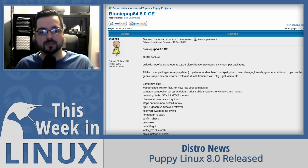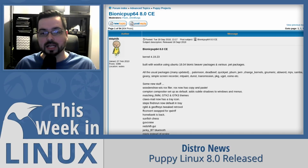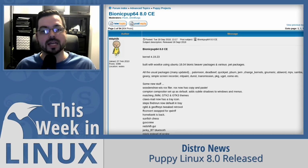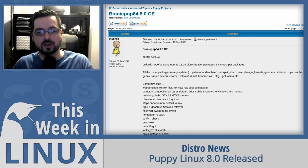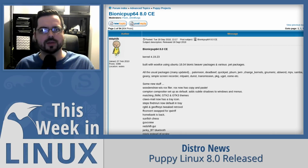But to continue on for this episode, Puppy Linux 8.0 is based on Ubuntu Bionic Beaver 18.04 LTS. It has packages from Ubuntu 18.04, as well as some various .pet packages. They've actually introduced by default the Compton compositor, which Puppy Linux has never had a compositor that I know of by default. So it's very cool that they added one now because it adds some nice polish to it.